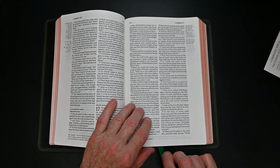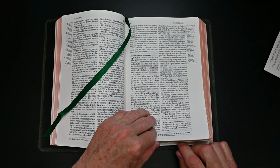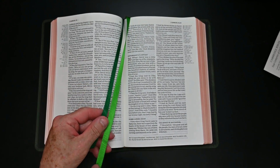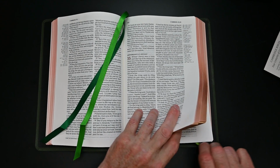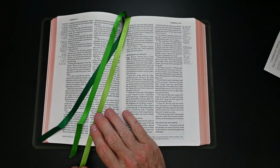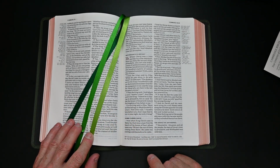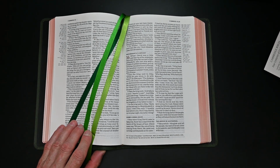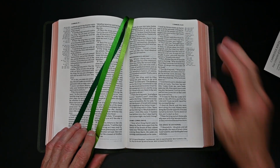And then you're into your bookmarks. There are 3 bookmarks, and they're in varying shades of green. You've got a dark green, you've got a medium green, and the third one is a light green. And I like the 3 ribbons because I usually read in three places. I do my devotional reading out of a Bible like this, and usually this very Bible, and nice to mark it.